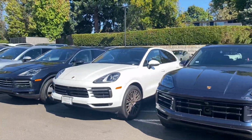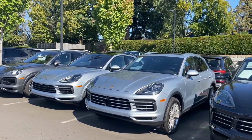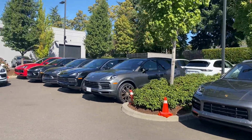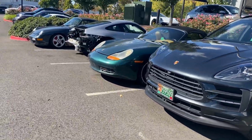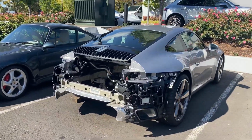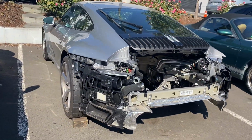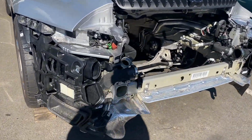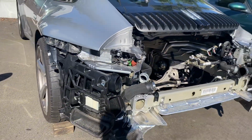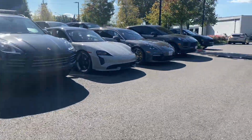Kind of depressing how many of these Cayennes they sell, but whatever. If it means I can keep making 911s, that's okay, I guess. But they're kind of ugly. Check this thing out. I don't know what this is, some 991, but where the engine at? Come on. That's crazy. I don't know if they want me filming this, but look at that. That's insane. All taken apart like that. And we got a cool 928 or whatever.